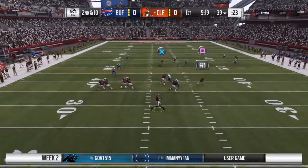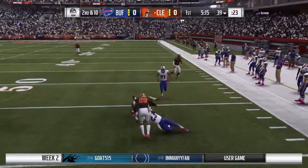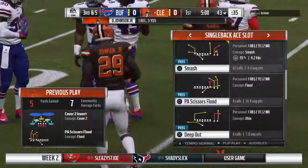Play action now. Here's Mayfield. Dumping it off for Johnson. And he'll get up to the 43-yard line. 5 yards on the pickup. And just like that, it's 3rd down.